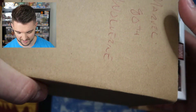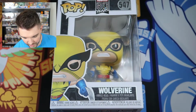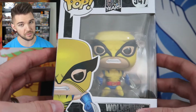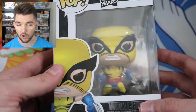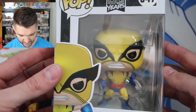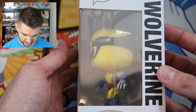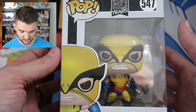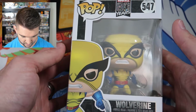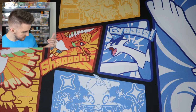The next one, this means a lot to me. Oh, you can already see what it is because somebody wrote it on there. But this is Wolverine. His outfit looks different than what you'd expect because this is based on his first appearance as Wolverine, where he was fighting the Hulk, actually. I'm 100% on my Wolverine collection, so I had to add this. I also just really like it. It looks incredibly good, and I'm a sucker for the Marvel 80th anniversary set because it's all based on comics. The colors look great, and I'm super happy about that.